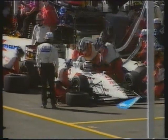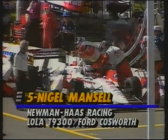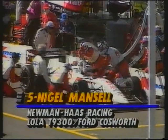Mansell will make his first IndyCar pit stop. The Newman-Haas crew go to work for quick service. It'll be tires all around and a tank of fuel. Mansell surrenders the lead to Fittipaldi, a refueling for the driver as well as he gets a cold drink. Everything appears to be in order. Quick, and he's back underway.